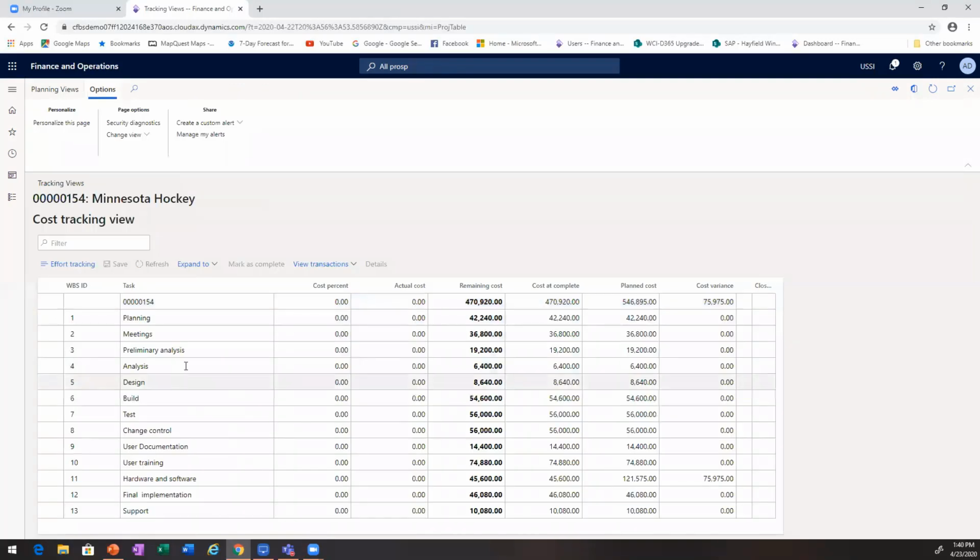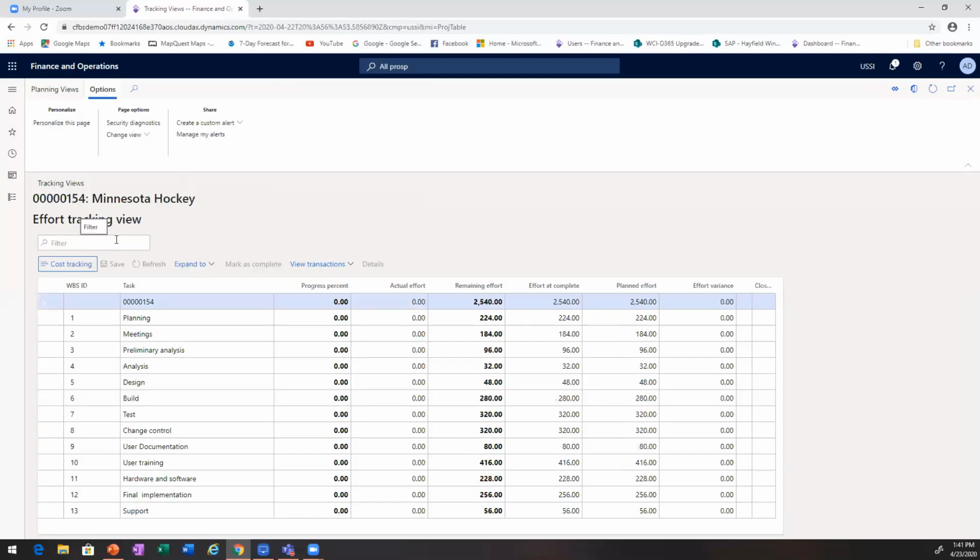So as I start getting activity under each one of these tasks, and remember it was those activities and those task names that came into the forecast, each one of these are tied to a specific activity, and then we're going to see that in the scheduling portion as well for the labor tracking. So as each one of the tasks are completed, we're going to start to see actual costs come in, and it'll give me the cost at complete, planned cost, and then the cost variance. The effort tracking just shows it in hours versus dollars.